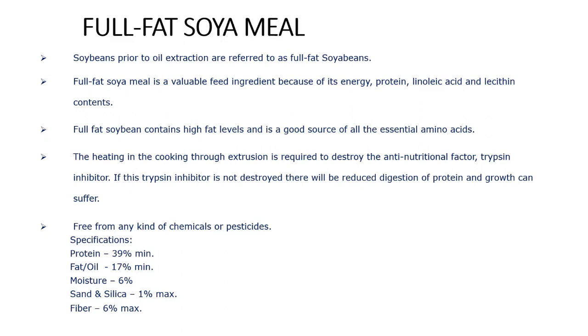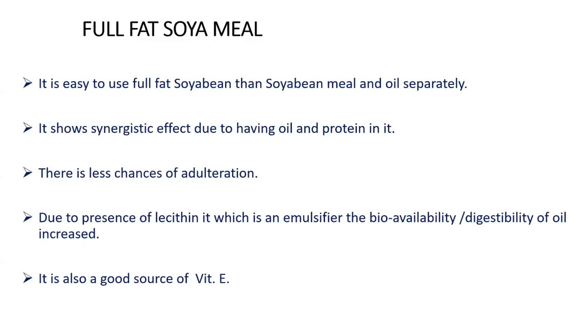The trypsin inhibitor is destroyed when they do the heating process. It can be extruded or it can be flakes; two types are available in the market. With full fat soya, we can't separate the oil, so the oil is intact with the material, giving a synergistic effect due to having oil and protein together. There is very little chance of adulteration, because in flakes there is no chance, but when used in powder form there may be some possibilities, though very few. It also contains some lecithin, which helps in the digestion of oil, and it is a very good source of vitamin E.